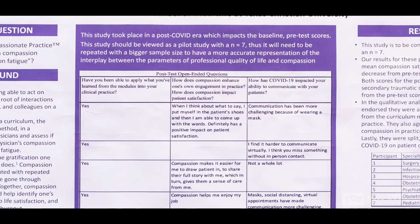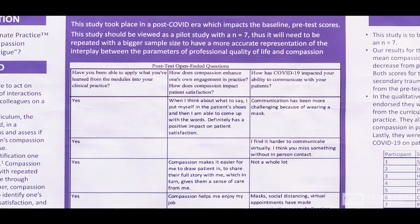Our results showed that the mean compassion satisfaction scores actually decreased from pre-test to post-test assessments. And both the post-test burnout and secondary traumatic scores slightly increased. So it's actually the exact opposite of what we were thinking.